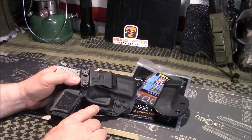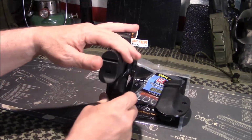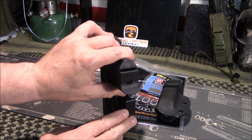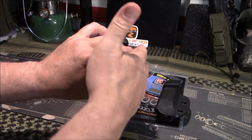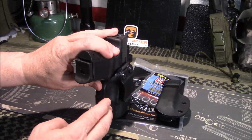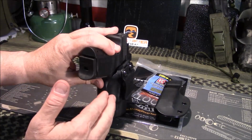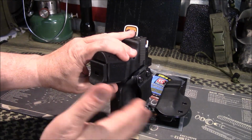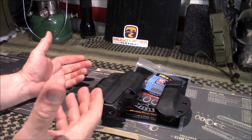So I decided to try this. This is called the Claw, I've been told. And this is designed to, when you put it in, help from printing, where this firearm normally is kind of sticking out, and then you might have a shirt or something printing, showing that there's something there. This pushes it against your body. So your belt goes through here. This pushes against the back side of the gun, which causes it to push against your body to keep it from printing as bad. So I wanted to try that, and I ordered that. That is a separate piece that you have to buy.